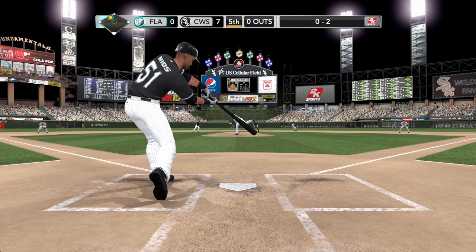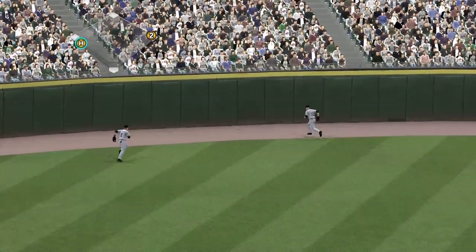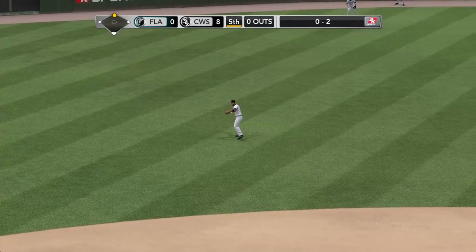The pitch smashes that one towards the shortstop. This one into the alleyway should be extra bases. This one finds its way around, rolling all the way to the wall. And the run comes in.